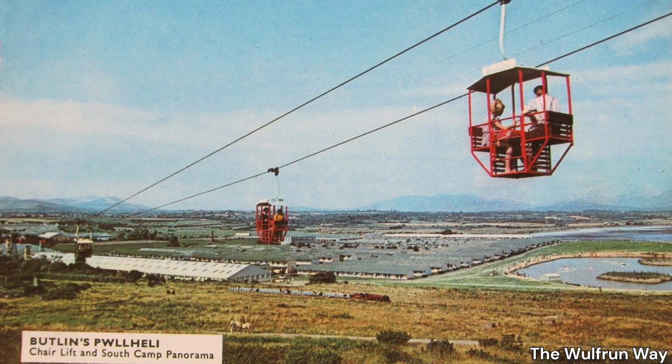The original cable cars were built by the British Ropeway Engineering Company, who also built many other systems at other UK locations and abroad. Some of their other UK work included some Butlin sites, including Skegness, Ayr, Minehead, Filey, and others, and even Drayton Manor.